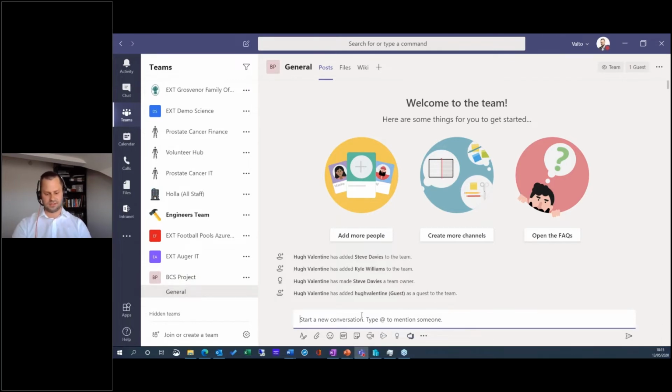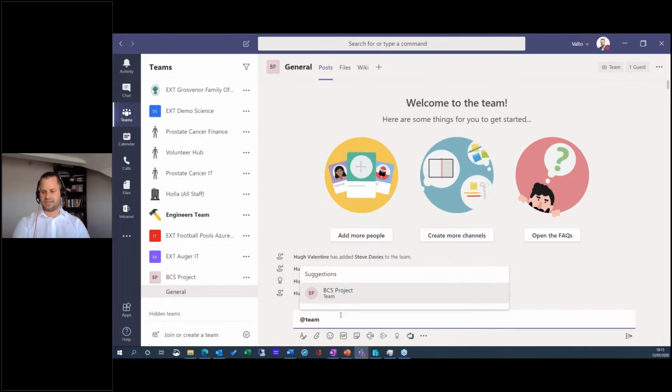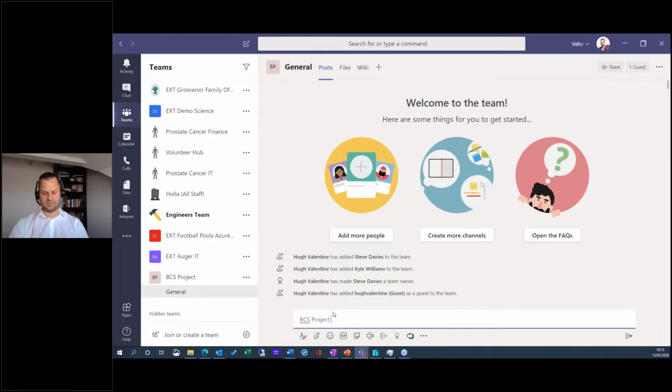So they don't actually have to have a license to do this. They're able to join and participate in a team without having to have any costs associated with them. They just need to create an account and then they're able to join and participate in this. So we've created our team here.